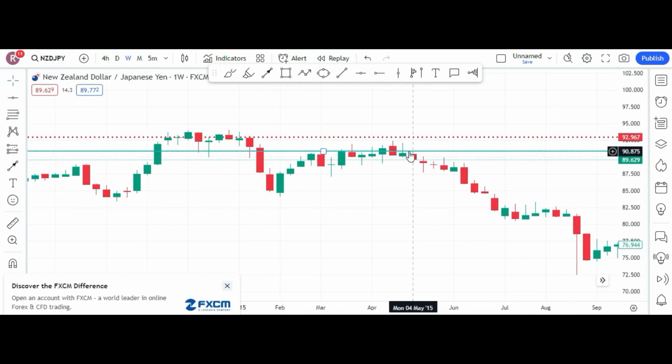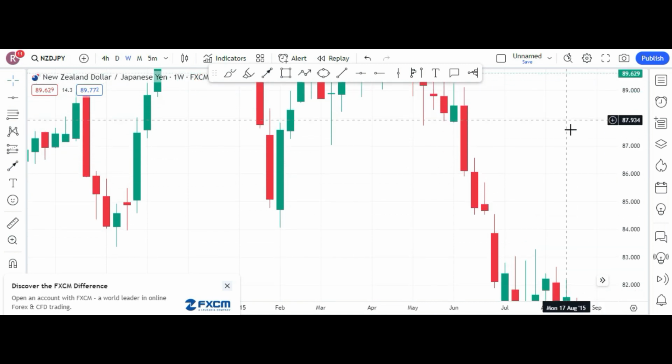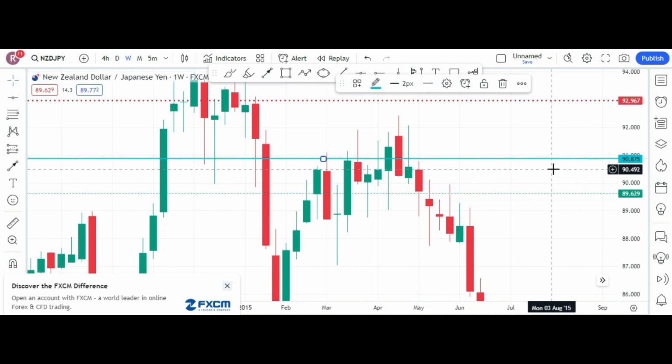But this one is not something we can take into consideration, because you guys can see there is a gap. It is not touching the red one, so there is no double top in the weekly time frame.